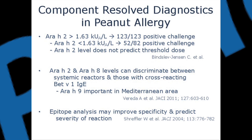Dr. Binslav Jensen showed us that RH2 levels greater than 1.63 kilounits per liter was 100% predictive of those individuals having positive reactions, whereas those individuals who had levels less than 1.63, only about two-thirds had positive challenges. He also showed that the RH2 level does not predict the threshold dose for the particular patients. RH2 and RH8 levels were valuable in discriminating between systemic reactors and those with cross-reacting BETV1 in the study of the three different countries in the Vareta study.